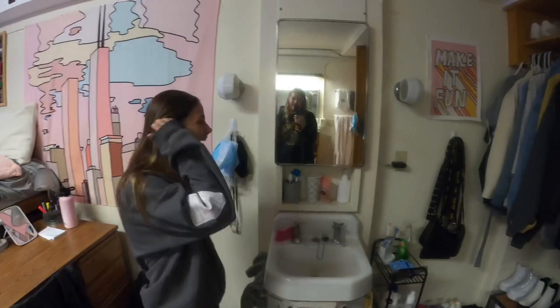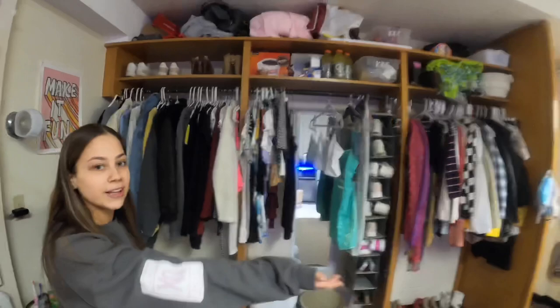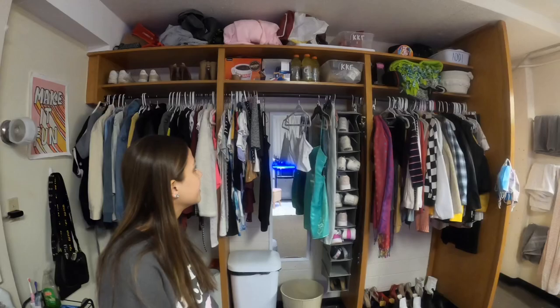And then in here we just keep a bunch of nighttime stuff and cleaning supplies. And I also have this fun little poster that says make it fun because why not? And my purse, my belts, and we do have a lot of closet space, thankfully. It's amazing, I'm so jealous. Yeah, it was supposed to be a triple, so it's really big. But yeah, that was really fast, but that's my room, everybody. Yay!